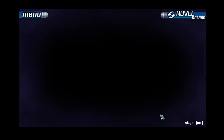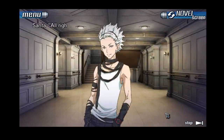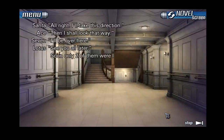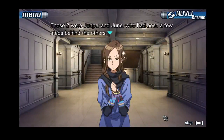In front of the stairs that led to B deck, they decided to split up. "Let's split up. All right, I'll take this direction." "Then I shall look that way." "I'll be over here. See you all later." Soon, only two of them were left. Those two were Junpei and Jun, who had been a few steps behind the others.